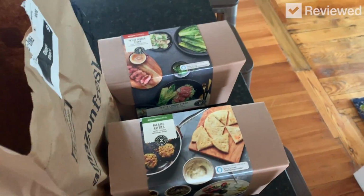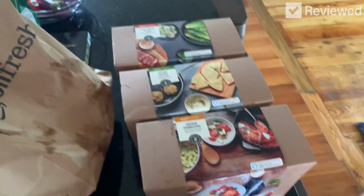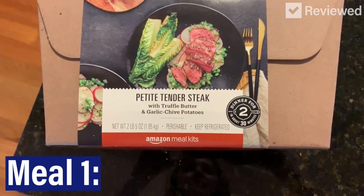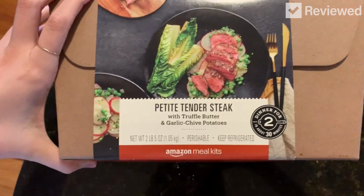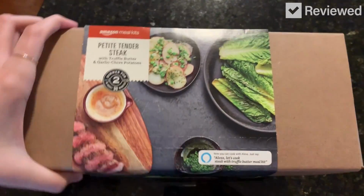So I'm gonna put these in the fridge and I'll choose one to make tonight. Petite tender steak with truffle butter. Alex is helping me. And it should take, I think, half an hour. So we're gonna see how this goes.